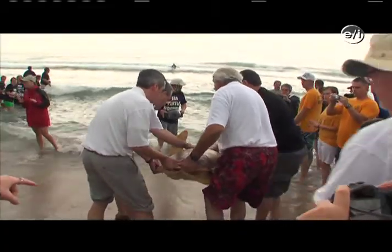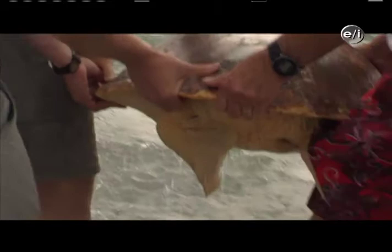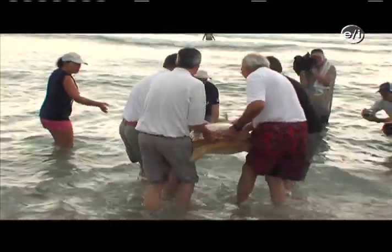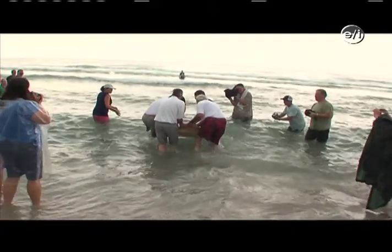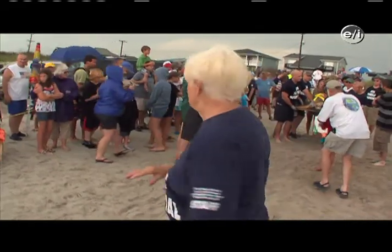Actually, on this turtle, you can see perfectly the tagging devices that have been put on those back pectoral flippers. This allows the scientists to track that sea turtle in the wild, so if it's ever caught again, they know where it came from and they know the history of that sea turtle. Out of the way! Turtle coming through!